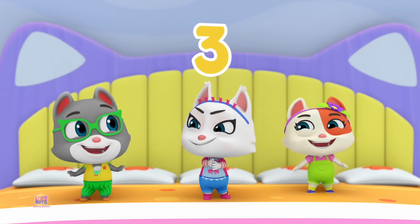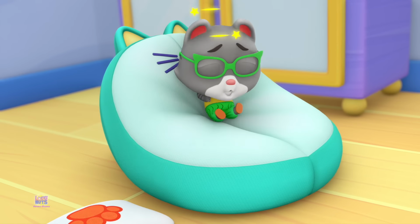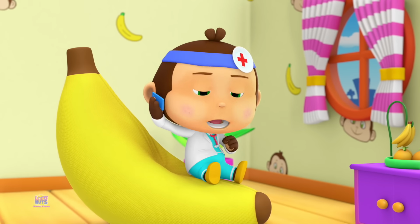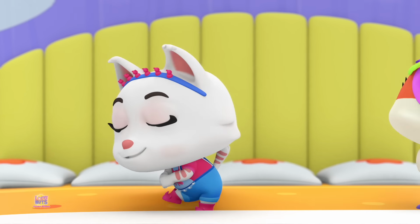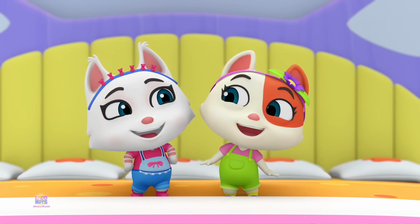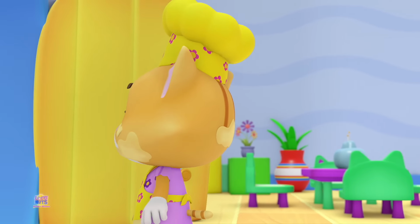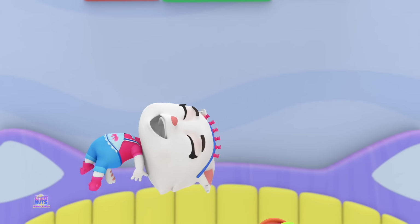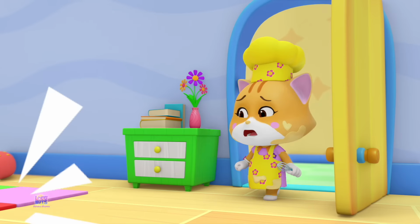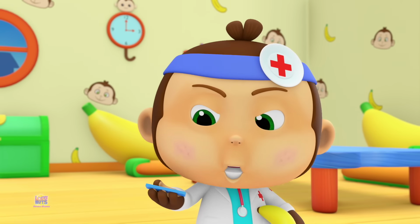Three little kitties jumping on the bed. One fell off and bumped its head. Mama called the doctor and the doctor said, hey, no more kittens jumping on the bed. Two little kitties jumping on the bed. One fell off and bumped its head. Mama called the doctor and the doctor said, hey, no more kittens jumping on the bed.